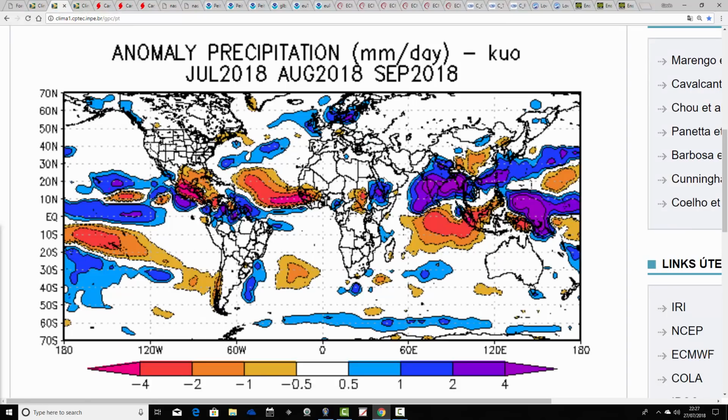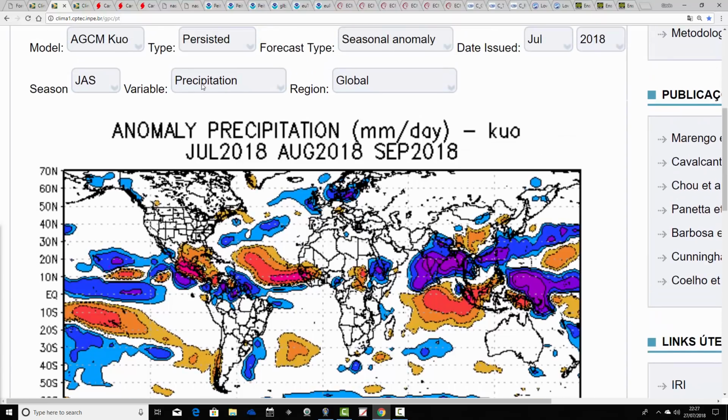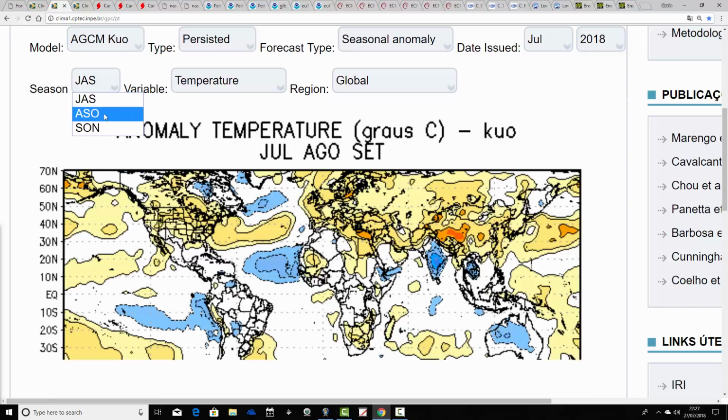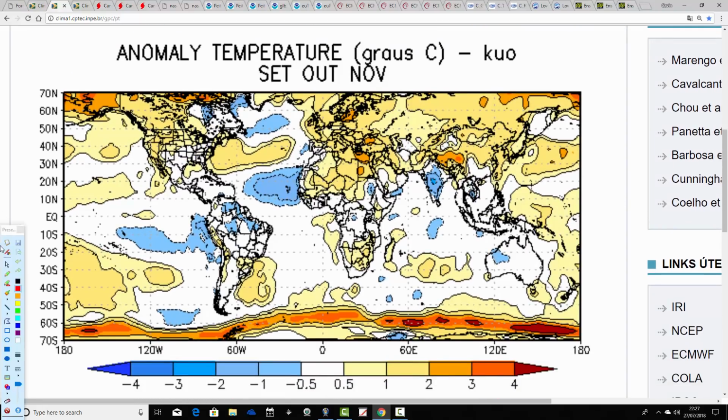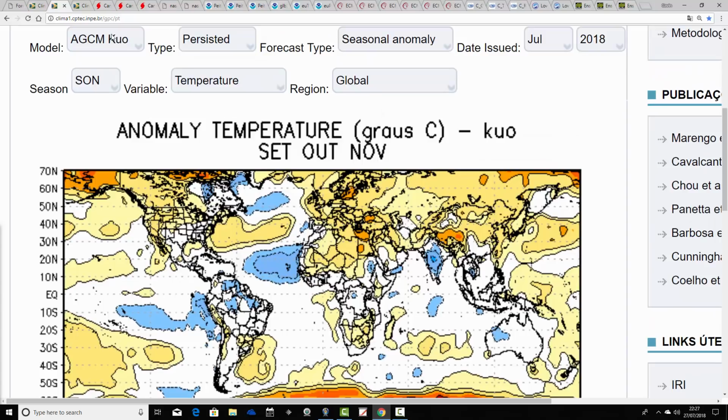And we're doing a little bit of a page refresh there, so that's a bit of a nuisance. Let's have a look at the temperature anomaly for September, October, November. There it is, and we find that we're going to get a warmer than average signal going on there as we go through into the autumn. Temperature anomalies are coming out warmer than average with the Brazilian model.